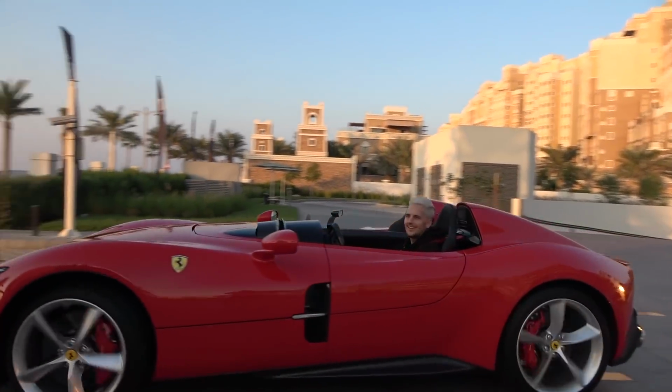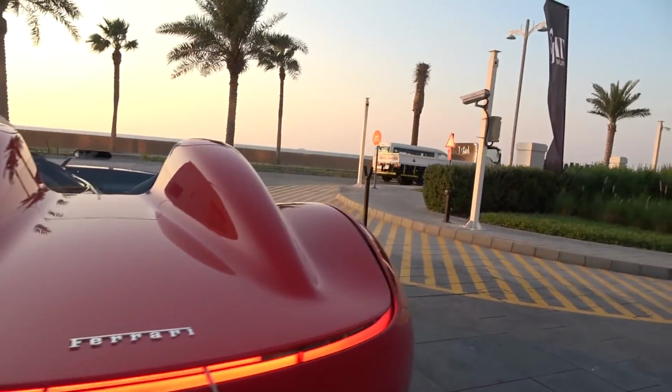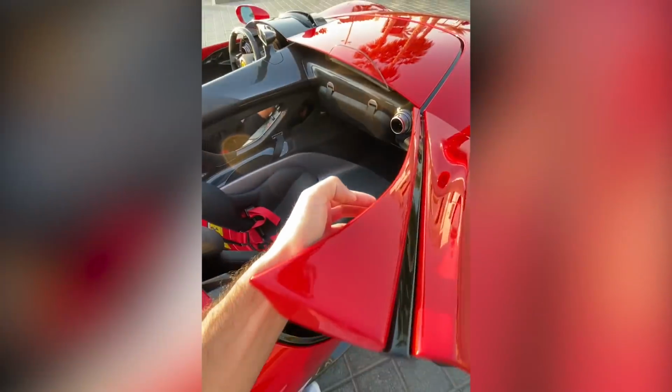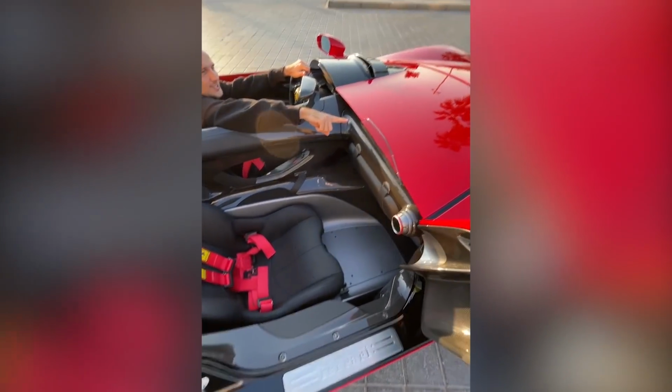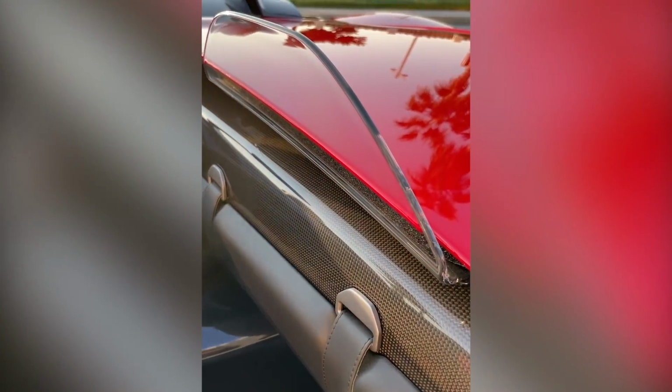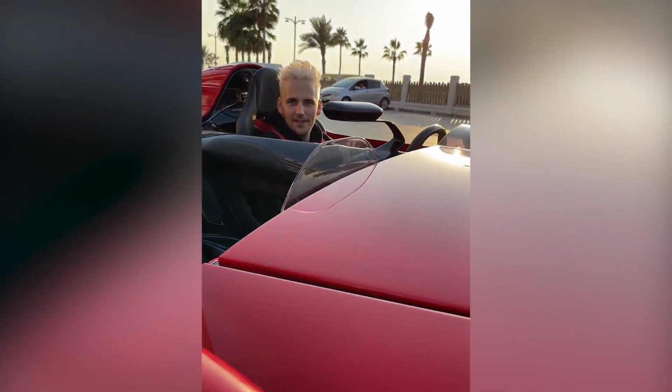All right. Hop inside, let's do this. Get in, get in, get in. All right, get in there. You'll see just how much fun it is to get inside. But look, what I like is you have a little microscopic windshield that will protect you from pretty much nothing. Maybe a little bit of wind.